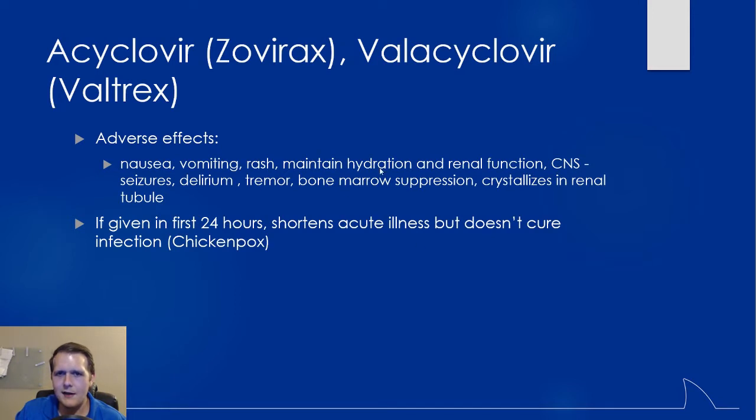So you have to maintain good hydration when taking these, mainly because if you don't, the drug can crystallize out in the renal tubules, and that can actually cause interstitial damage to those cells, leading to renal insufficiency. Not great, right? Other things you can run into are things like CNS toxicity, okay?